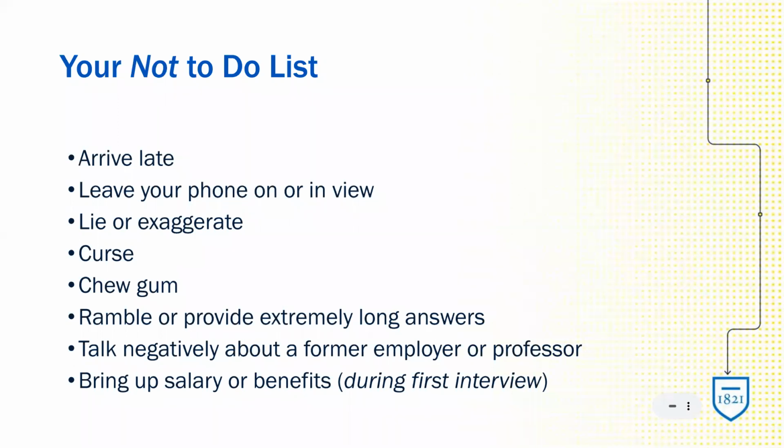Obviously, don't curse, don't chew gum or have anything in your mouth like a mint or anything like that, because it is very distracting and sometimes it could be extremely annoying to someone who's talking to you. Don't ramble or provide extremely long answers. Again, the STAR strategy can help you with that.